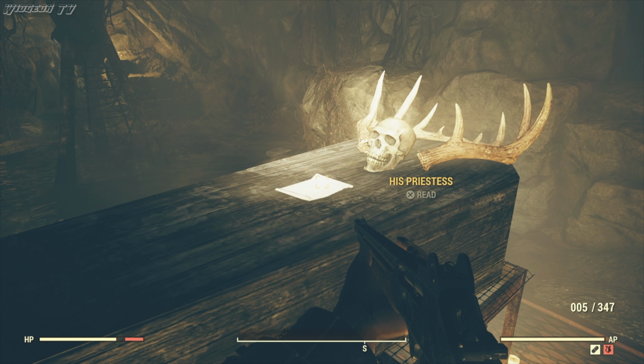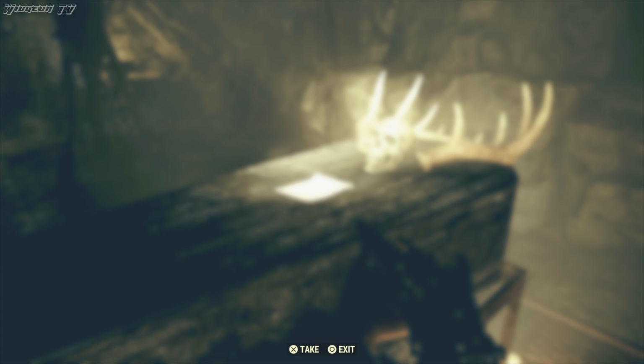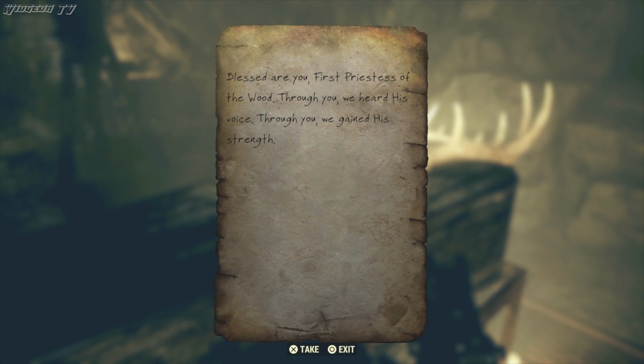We also find the last note called the Priestess. "Blessed you are, first priestess of the wood. Through you, we heard his voice. Through you, we gained his strength."